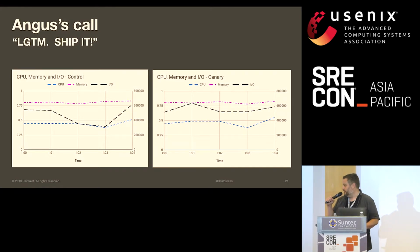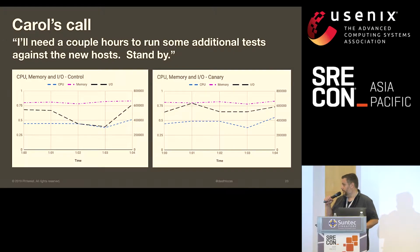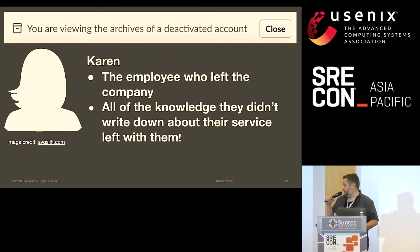Looks good to me. This is Carol. I don't know if you guys have noticed, but these are all Snapchat filters of me. Carol has 100% test coverage on all her code. She's researching statistical models to improve fault detection. And analysis is her middle name. She loves this stuff. Carol says, I'll need a couple hours to run some additional tests against the new host, because that's how Carol does things. Stand by.